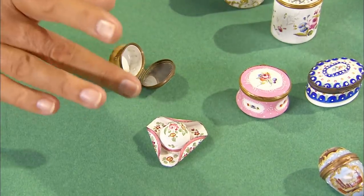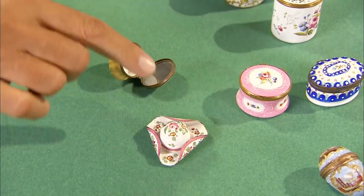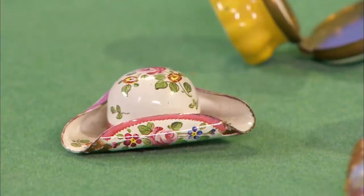These little items here, those are patch boxes, I presume. Yes, that's right. Ladies would, I think men as well, perhaps, would have patches in their box which they would apply to their makeup like a beauty spot. I mean, these are superb quality, aren't they? They are, they're beautiful, yes, they really are. And you can identify them by the mirror inside, of course. That was really for using to apply the little patch on your makeup.